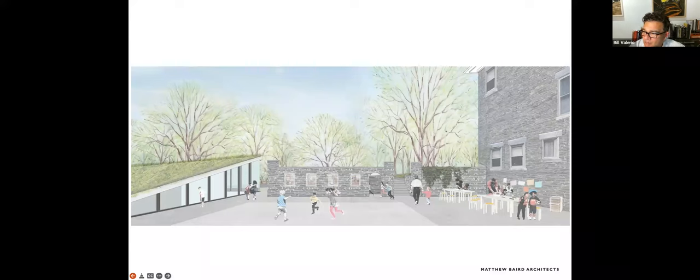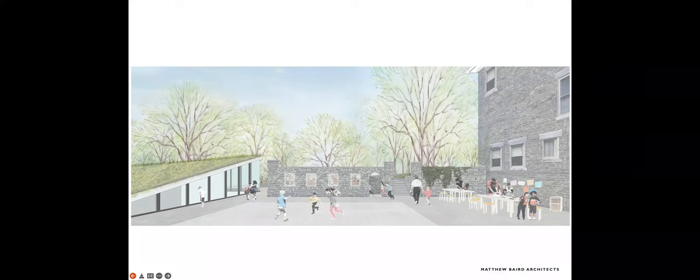Anne Standish, I have the questions. You bet. So we're going to do them in chronological order. The first question is, and I direct this to Darren, what are your thoughts on bench placement?